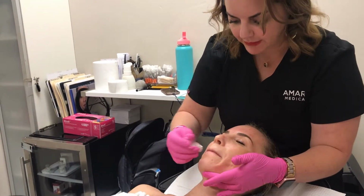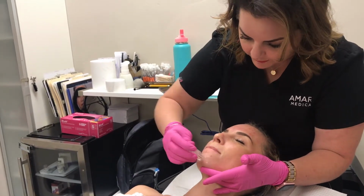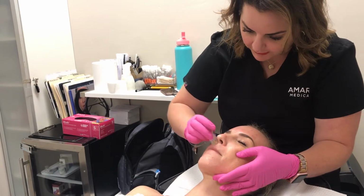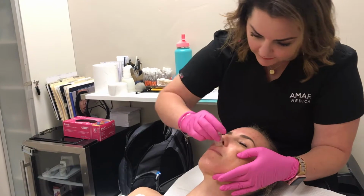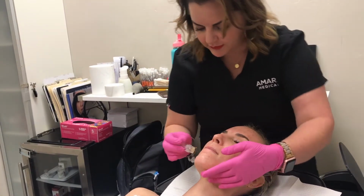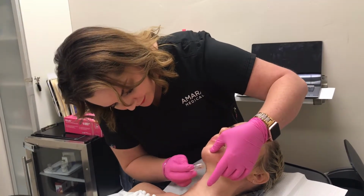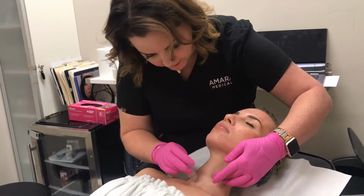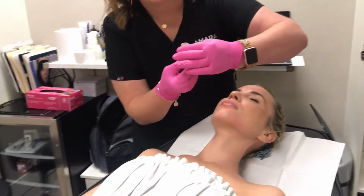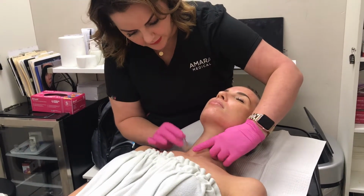Okay, suck your lips in for me. Doing all right? Mm-hmm. Okay, top lip is kind of rough. You okay still? Mm-hmm. You can relax your lips now. I'm going to do the neck. I do find that these needles have to get their pressure regulated a lot.